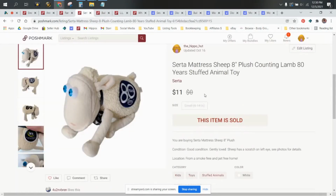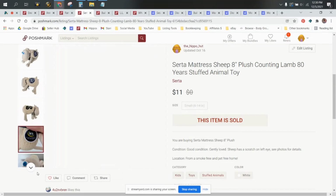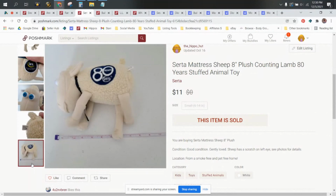Then we have the Serta mattress sheep. This came from Goodwill for 50 cents. I picked it up because it's recognizable. Everyone knows about the Serta sheep, the people that count the sheep in the commercials. So this sold for $11. And our profit was about $4.49.